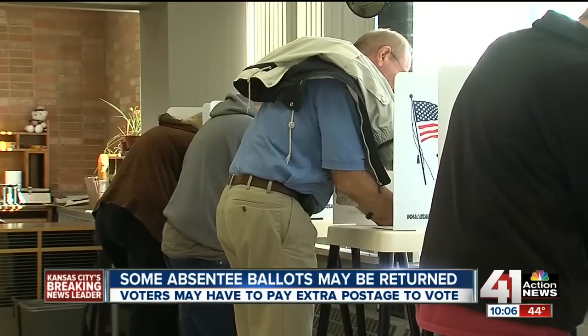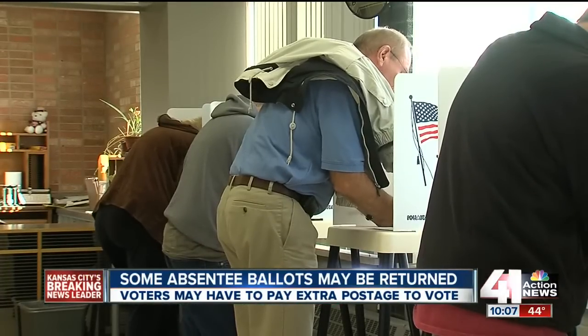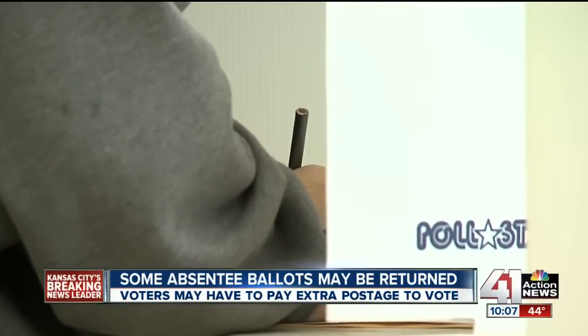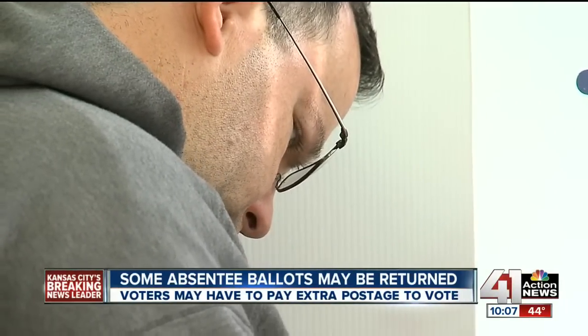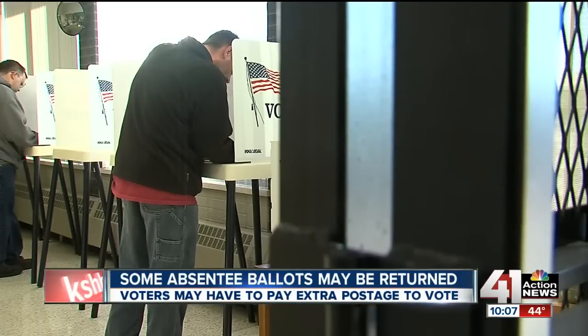Today, we're doing absentee balloting in person. In Clay County, approximately 5,000 people have already voted absentee. You can come into the election office until Monday or mail it back for free. It's not hard. It's not an inconvenience. We make it as convenient as possible in our county to cast your ballot.